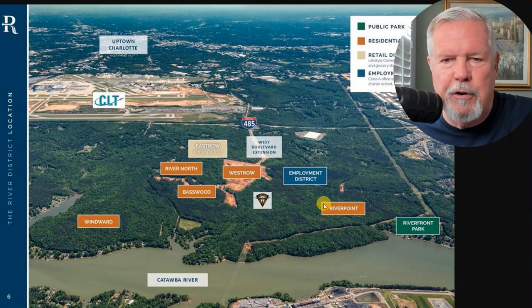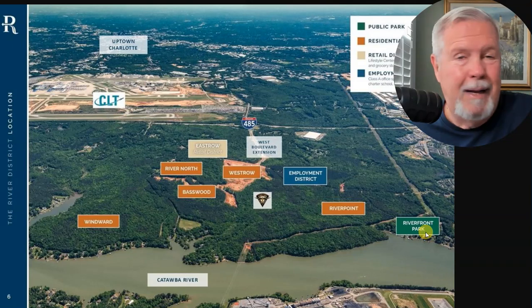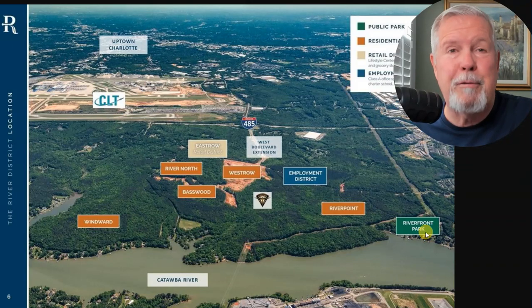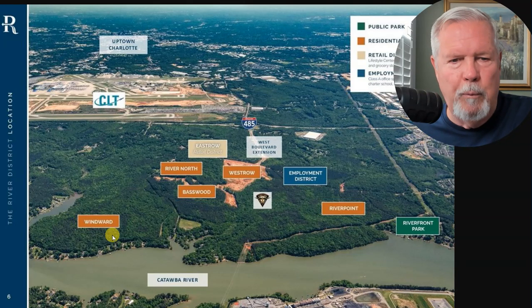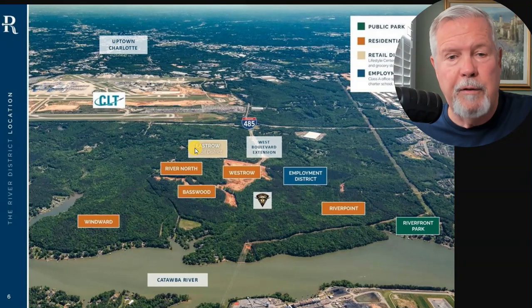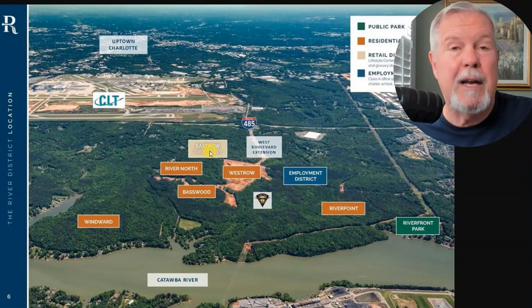If you want to get closer to the river, River Point. It's going to be a while. Riverfront Park, give yourself a couple, three years on that one. You've got Basswood, River North, and Windward. There's the Catawba River. And then East Row. So you've got Westrow, residential, and East Row, which is your retail district.